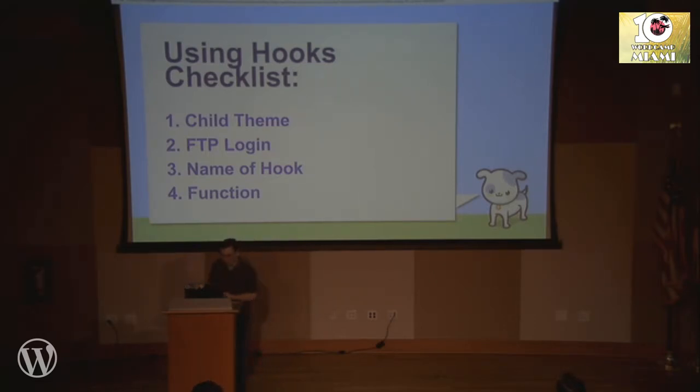Think about it first before you start working with a hook, because it might be that you're looking at the wrong hook, because you have to look at what you want to do and when it has to happen. And that has to both come together. Not every plugin, not every theme has these hooks necessarily.